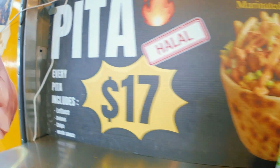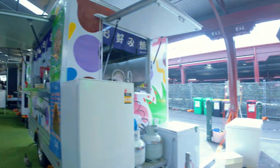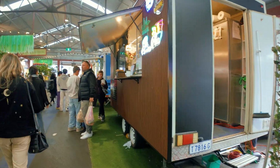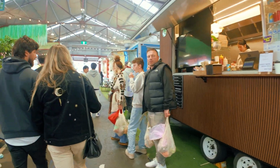That smells good. We might try some more food later, and we just explore for now. But yeah, you can definitely find yourself some nice food in here.